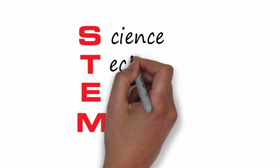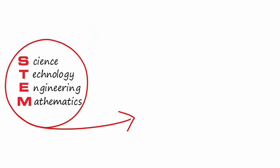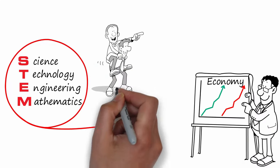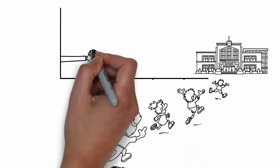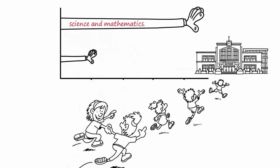STEM. It's the acronym for Science, Technology, Engineering and Mathematics. The disciplines that are vital for a thriving economy and a safe and technologically advanced society. Right from kindergarten till 12th grade, most of STEM teaching and learning centers around science and mathematics.